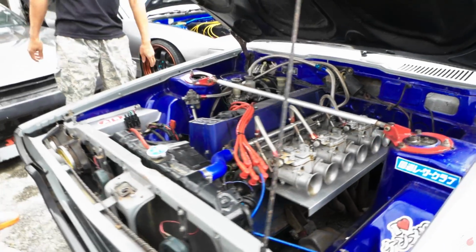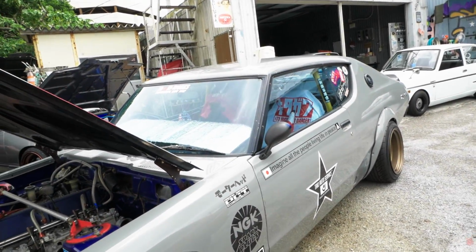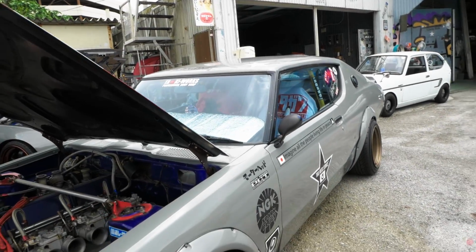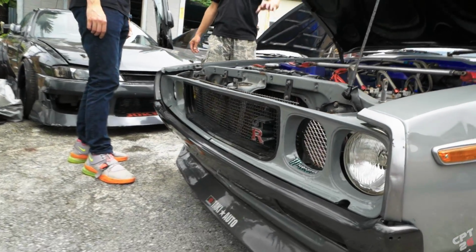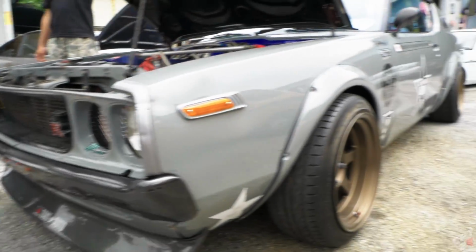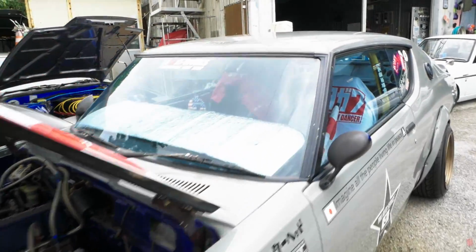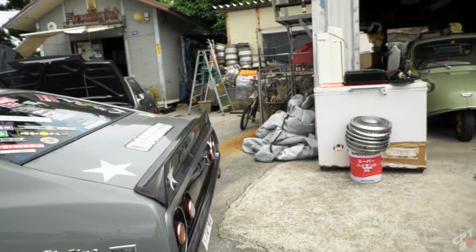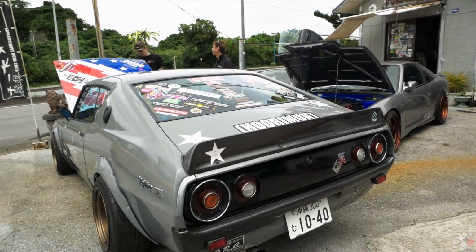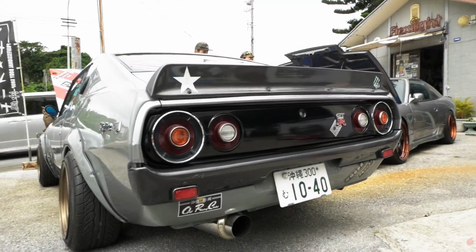This thing's awesome. I've seen this car at the Cars and Coffee, the local car meet out here. It usually rolls through on a Saturday, comes in, does a burnout and peaces out. So this is a pretty famous car out here. Love it. It's probably one of my favorites. I like this over the Hakosuka. There's just something about the styling. Legendary taillights.